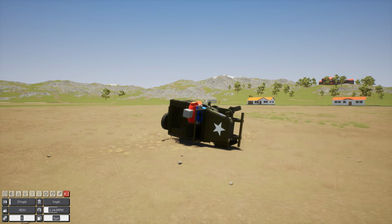Let's see how it does with the Humvee, or the Hummer. Technically, I could have went with any other Hummer. Could have went with this one. But who wants to go with the H1? One of the cars with one of the worst gas mileages ever. This is probably still a bad gas mileage, too. We didn't talk about that. I mean, we're cruising at 30 miles an hour. It's doing great.